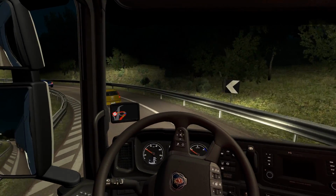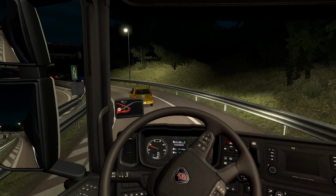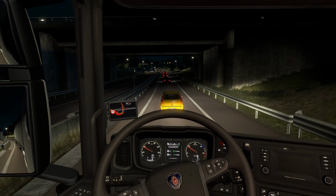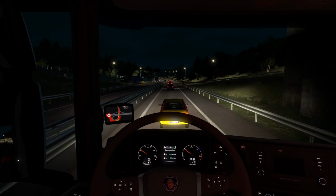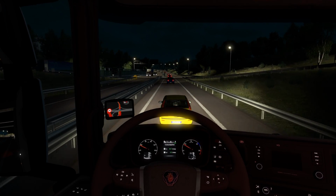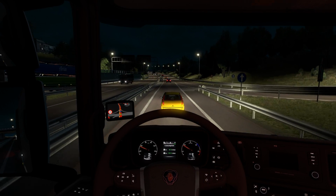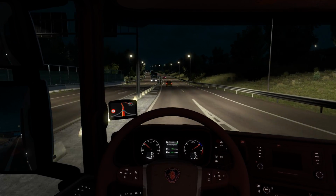Let's use the retarder down here. It's quite quiet actually, the retarder. We're just dropping off up here by the looks of it. I mean, instant drop down of those 2 gears.